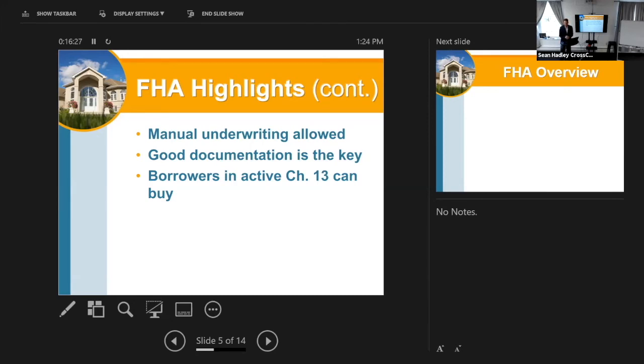If you've had a previous foreclosure, it's 3 years. Conventional, it's 7 years, 4 years if it's a short sale. With FHA, it's 3 years. So somebody could have had a mortgage foreclosure in 2018 and already be eligible to go buy another property. I'd say that's pretty forgiving.